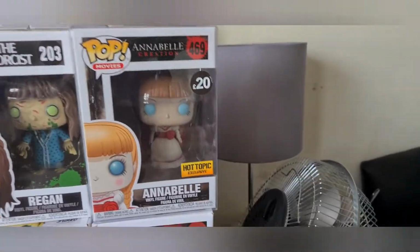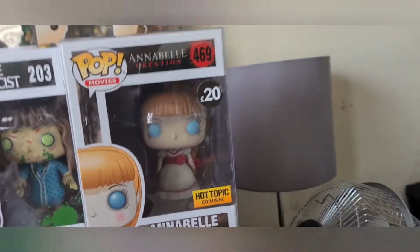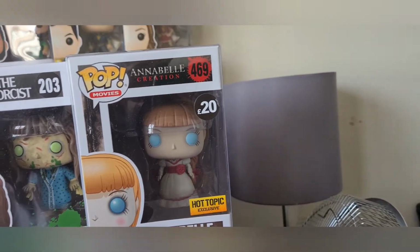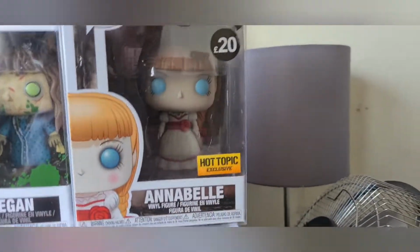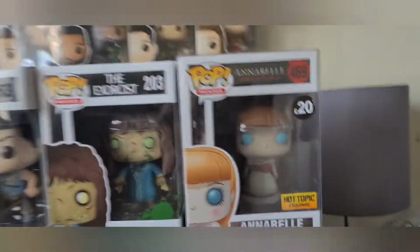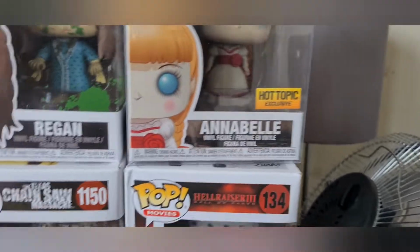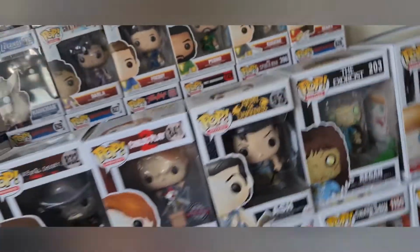Again. Over we have another one. This is the Hot Topic exclusive, which you might guess was from Comic Con, and yes, it was that price of £20. I may take that £20 sticker off, as that is not part of it. Like the Hot Topic sticker can't come off. This is actually in a box protector as well, which makes me think that this might actually be worth a little bit more than what is initially thought. But anyway, again, very decent pop. Not necessarily the best of the Annabelles, but nonetheless, the Hot Topic exclusive sticker might give it a little bit more value down the line.